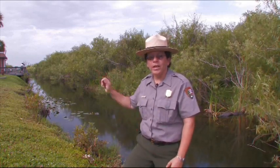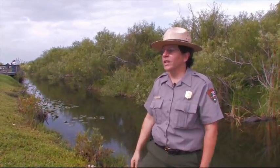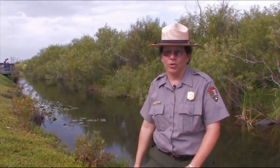What's really amazing is the midway point. You get out there, we have an observation tower. You get to go up to the 50-foot level. And from up there, you get a nice sweeping 360-degree view of the Everglades.